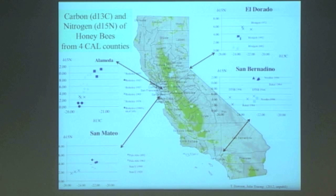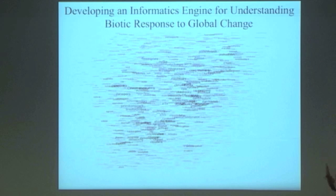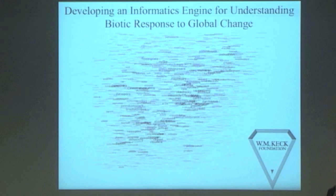The problem, though, with all of this is that it's a huge amount of information, some of it good, some of it bad. And we're trying to put all of this information together to get a detailed picture of change over the past. This is where, again, through this Global Change Biology Initiative, we've been working with the Keck Foundation. This is another little area of the same overall effort to understand change over time, but this one is focused specifically on information.